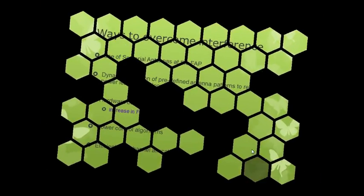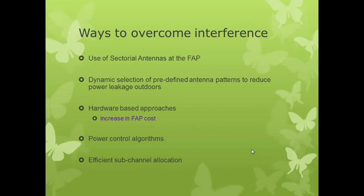There are various ways of overcoming interference in general. The very first way is the usage of sectoral antennas at the femto access points. Also, we can use dynamic selection of predefined antenna patterns to reduce power leakage outdoors and thus mitigate interference to a much lower level. There are some hardware-based approaches also, but they lead to an increase in the overall femto access point costs, so they're not a viable solution. Power control algorithms can also be used, and we can employ efficient sub-channel allocation to overcome the interference, both cross-layer and co-layer, that generally occurs due to femtocell deployment in a macro-cell layer network.